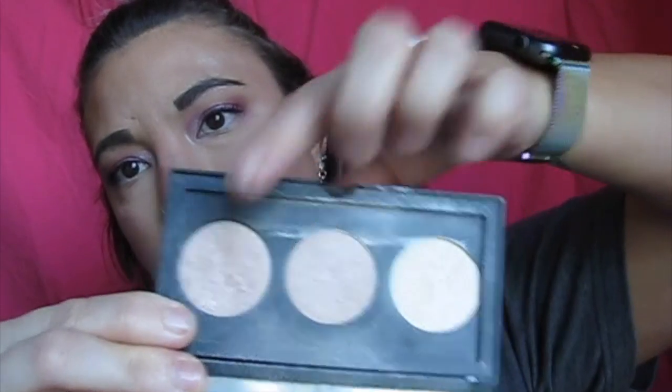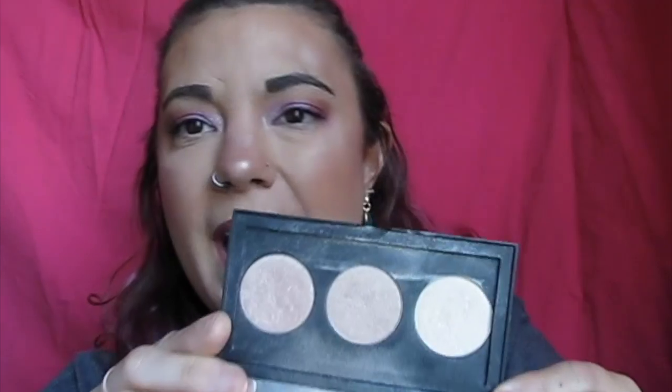So here is my Smashbox highlighter set. This is the 3. Obviously it is dirty because I've been using it a lot, and these two are the ones I gravitate to. This one's got a lot of sparkle in it, so I'm not gravitating towards that one very much. So I have been using it, but I'm getting bored of them, so I've been using some other ones just because I'm trying to mix it up so I don't get too bored and stop using it.